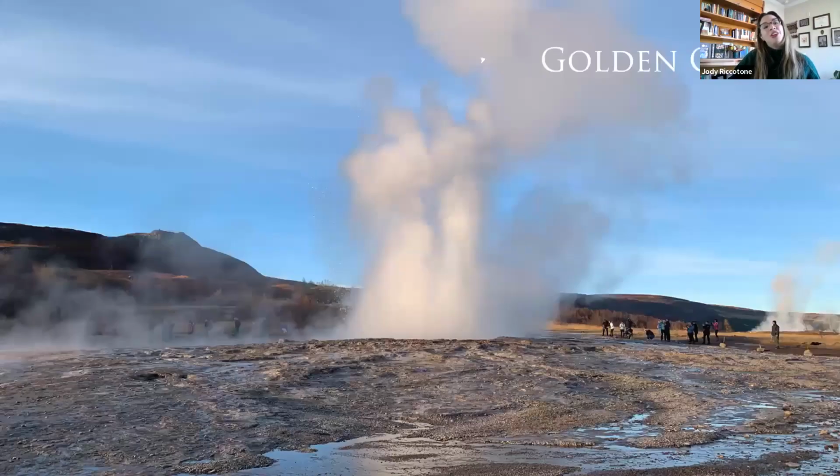So once you venture out, I would say the next most common and popular thing, the highlight, the must-see is going to be the Golden Circle. Again, you can do this self-guided, self-drive, you can do it as a day trip, or you can do it as a fully guided tour.